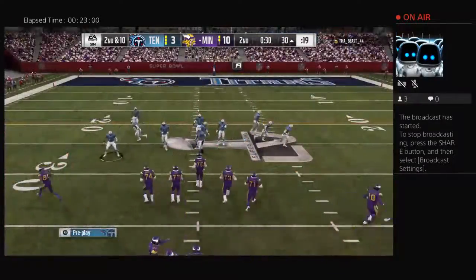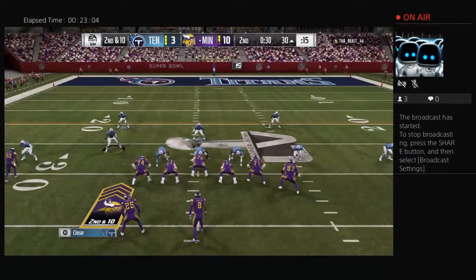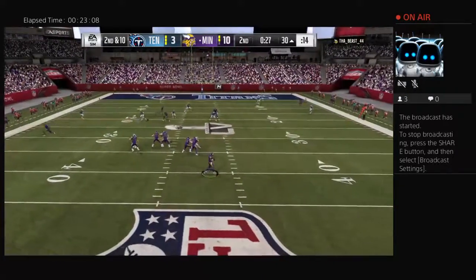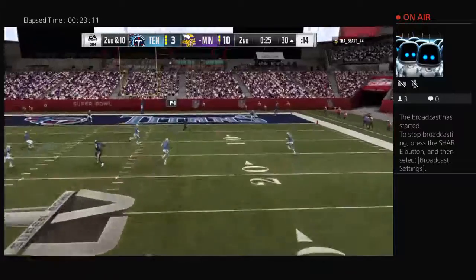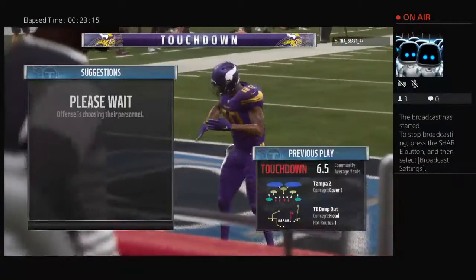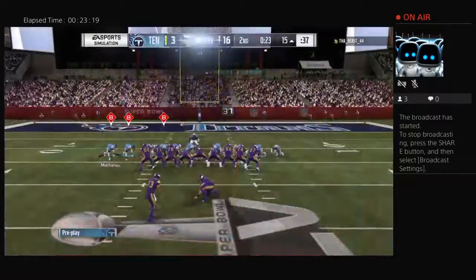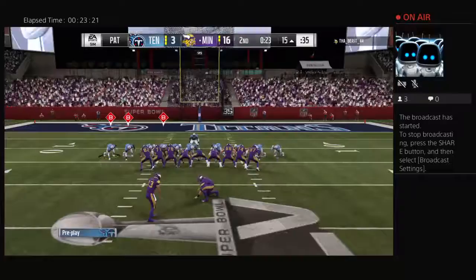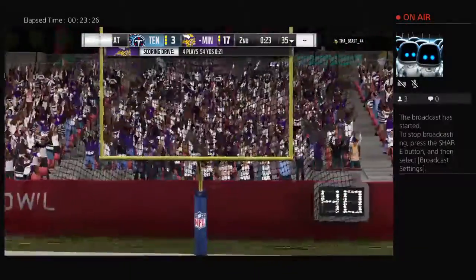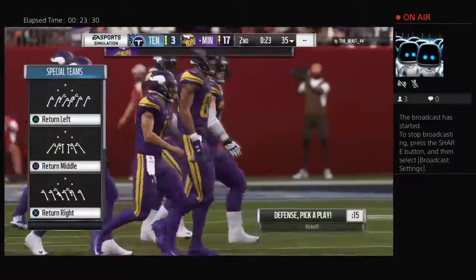Ball on the 30 as they come up 2nd and 10. Jackson now on 2nd and 10. That is caught inside the 5. And he'll get into the end zone. Touchdown, Minnesota. In for the score. And the Vikings are going to add on to their lead. Point after, right down the middle. And the lead is now 17-3.